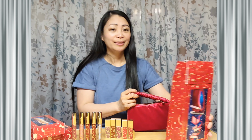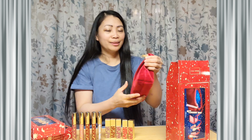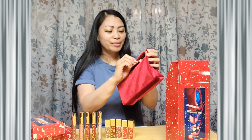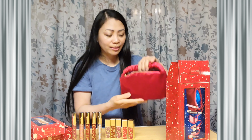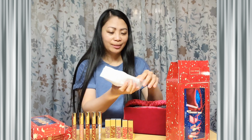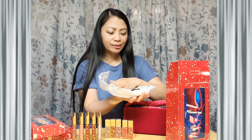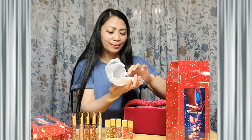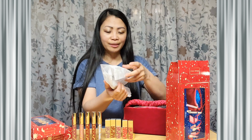So inside, this is a beautiful front. It's the style of that. It's beautiful. It's a zip bag, and you can put all of your cosmetics in there. Another packaging that they do is just a collection of all. It's also the lipstick, and you have two of it. You have two in the lipstick.